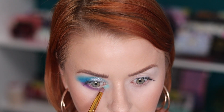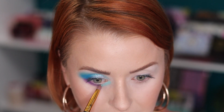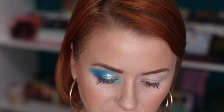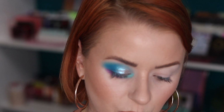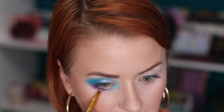Now I'm gonna go in with that first blue shade, and I'm just using a little BH Cosmetics pencil brush. Okay, now I want to do a little bit of this purple. Can you see it right here? I'm going to add that to the lower lash line where I have the matte purple, and I am using the brush damp.